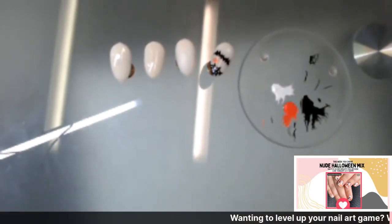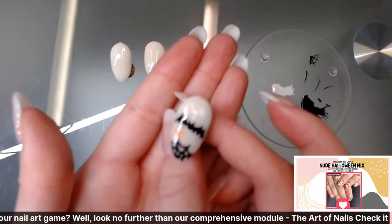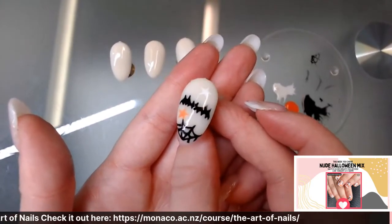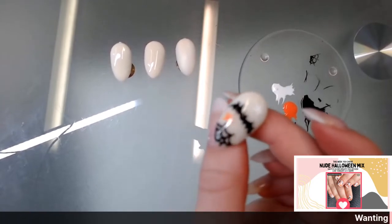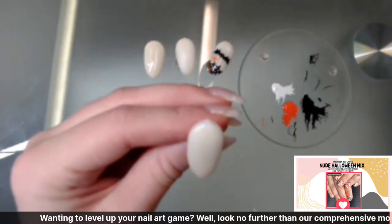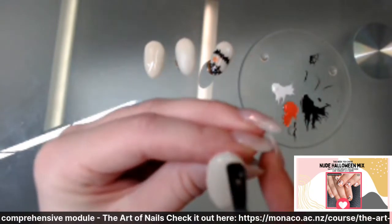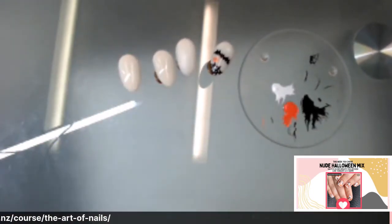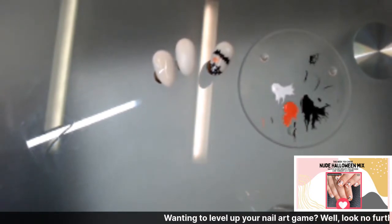I'll put these in for 30 seconds. So I've done a practice one to see if I could do the batch. It doesn't look too bad. So these ones are the ones that we're going to be doing. Also, just a pre-warning, I do say a lot. I will try to not say too many times, but it happens. And I'll be curing the matte top coat for 30 seconds and then giving it a cleanse as well.